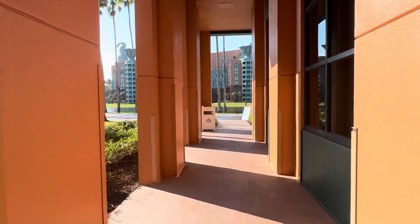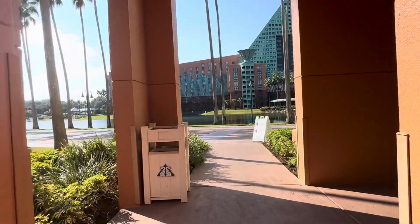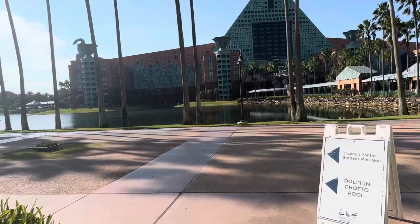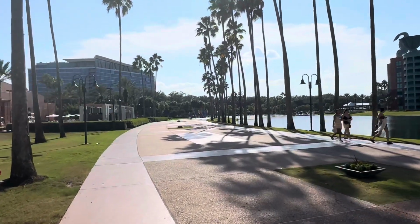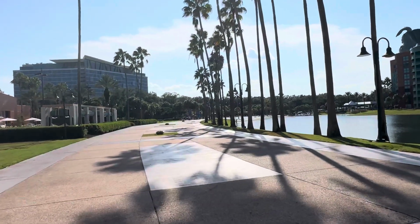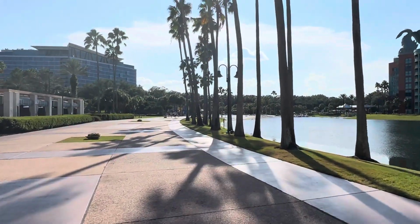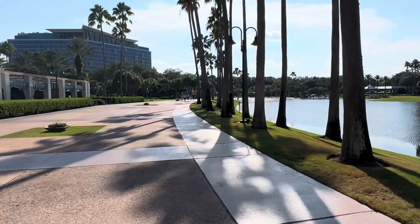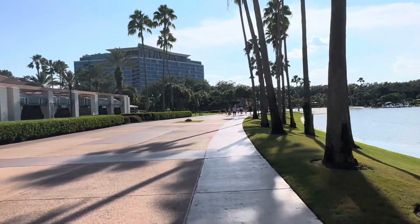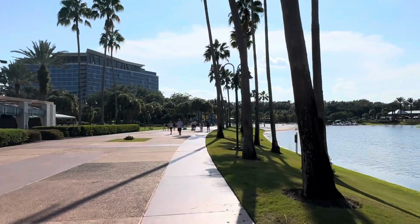So I'm gonna walk by the beach area. Check out the little beach area that they have here. And then we're gonna head over to that building. I'm gonna actually check out the other area as well. Over there's the pool, and I'm not gonna walk into the pool because I'm not a resort guest. That's for resort guests only.